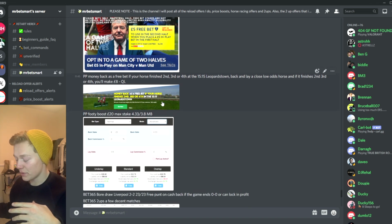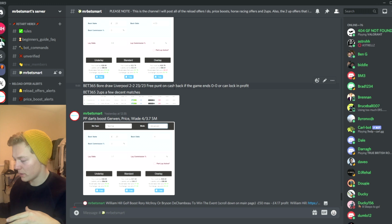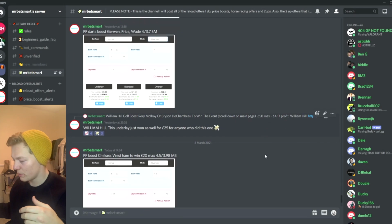We then have another 2nd, 3rd, 4th offer from Paddy Power. We then have another boost from Paddy Power. We've seen boosts as well, and a few shouts for some 2-ups and board draws just to take advantage of with £0 QLs there. And then we had this Paddy Power darts boost, which ended up coming off because they all won, which made a nice little £6 as well.